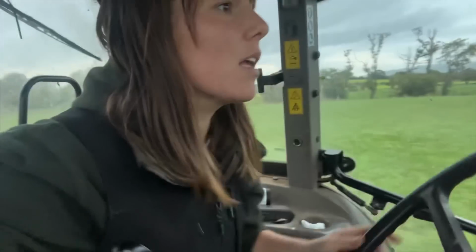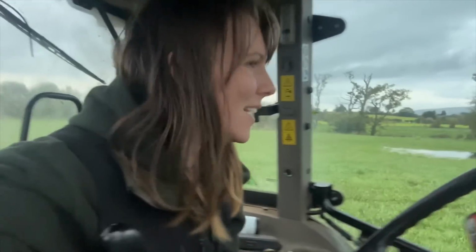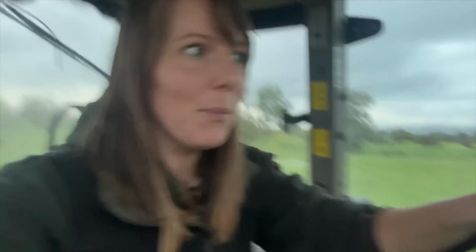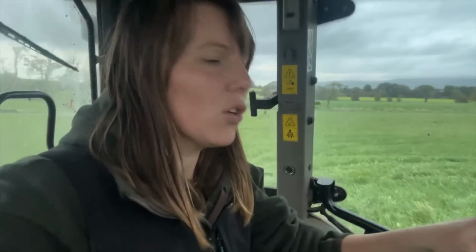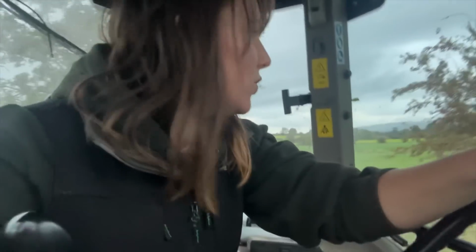A lot of people on YouTube especially say, oh, look at all that grass. All that grass comes with all that water, trust me. This is a wet hole of a farm. Nothing wrong with it, it's great and I love it. But when it's wet, it's really wet. And it's just no good trying to get anything done tractor-wise, machinery-wise, or stock-wise when it is so soft underfoot. There's just no point.